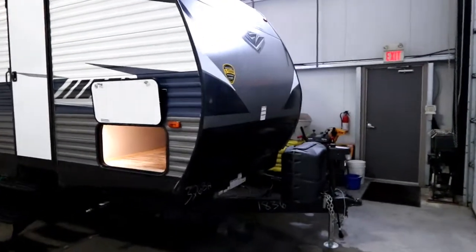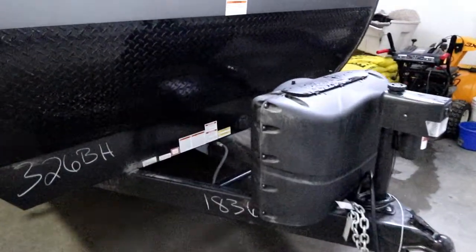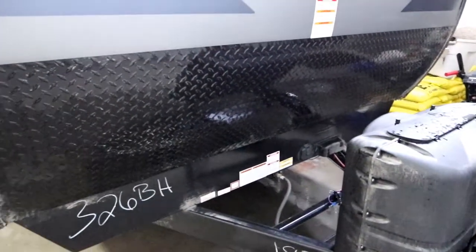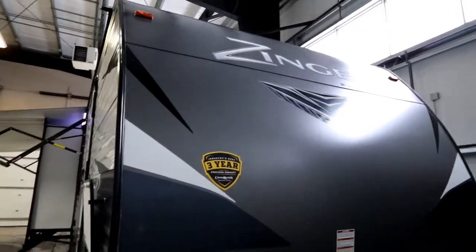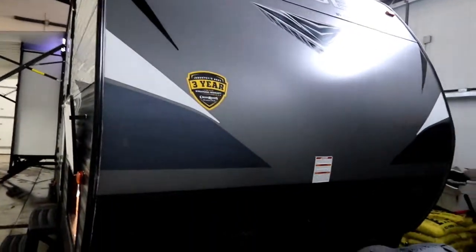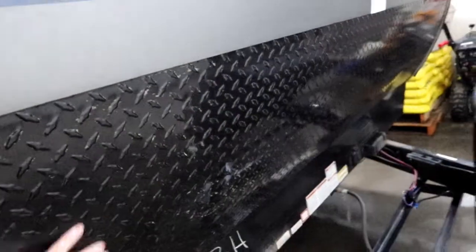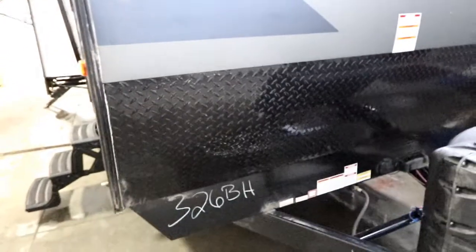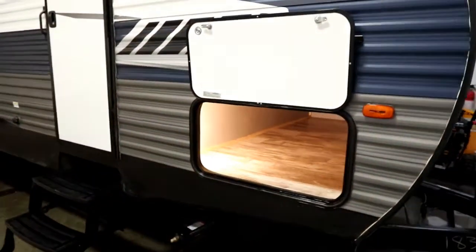As we come around the front, you'll notice this unit's been equipped with a power tongue jack. We do have solar panel prep, nice flat panel front versus the corrugated front. We also have an extra tall stone guard here. And we sit on a nice large frame.